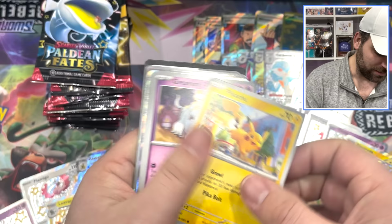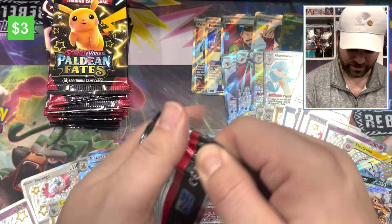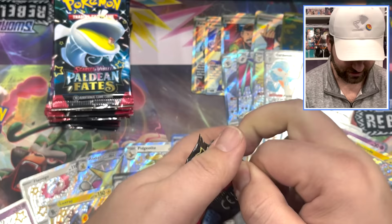Jumpluff, nice, another stage two. Cool. Jumpluff. And that was the right side. That was just the right side. All right, we're rolling. We got 1, 2, 3, 4, 5 compared to what, 13? Ay-yi-yi. There's a lot less hits on this side, honestly. We don't even have a full art trainer yet.